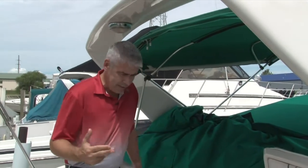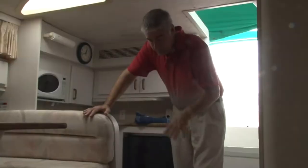Now, as I take everything down here, I want to show you, we did some maintenance here on our boat with our air conditioning system, and I want to show you where it's at and what you should do to make sure you keep your air conditioning system in good shape. That's what I'm talking about here.